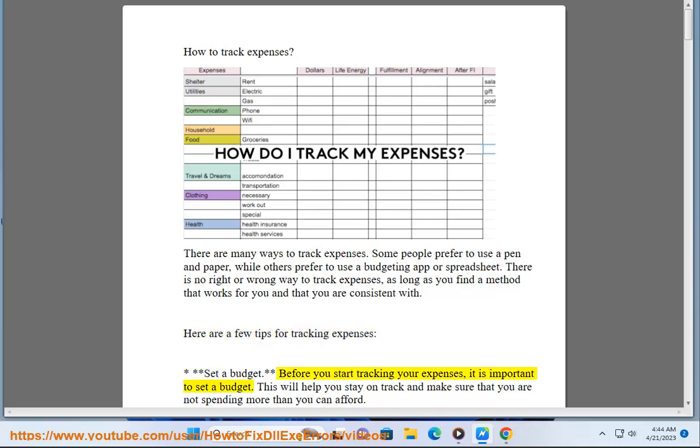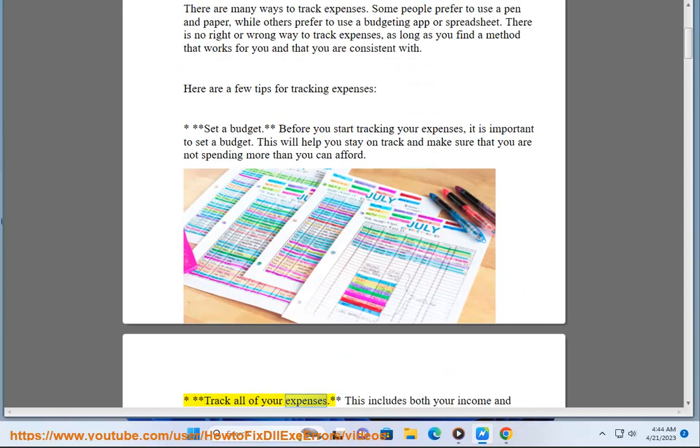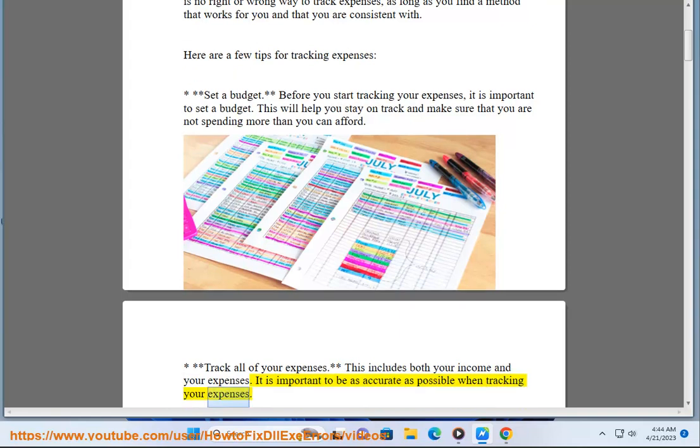Set a budget. Before you start tracking your expenses, it is important to set a budget. This will help you stay on track and make sure that you are not spending more than you can afford. Track all of your expenses. This includes both your income and your expenses. It is important to be as accurate as possible when tracking your expenses.